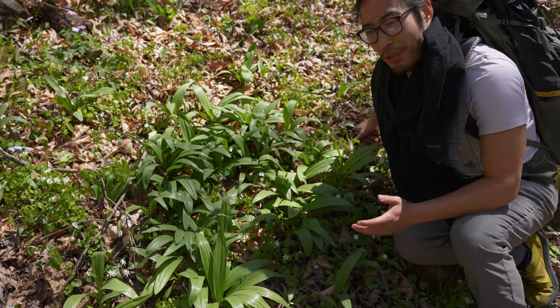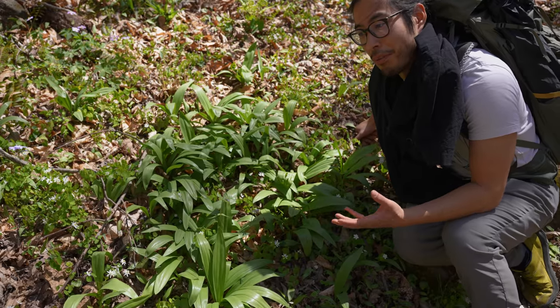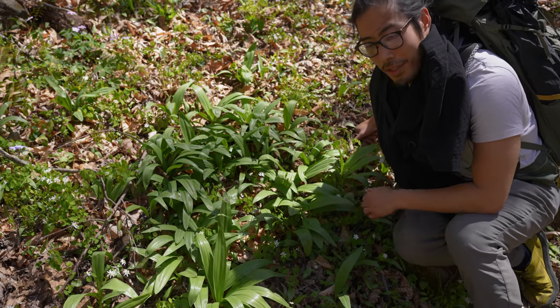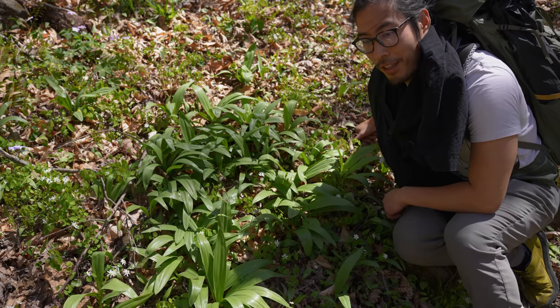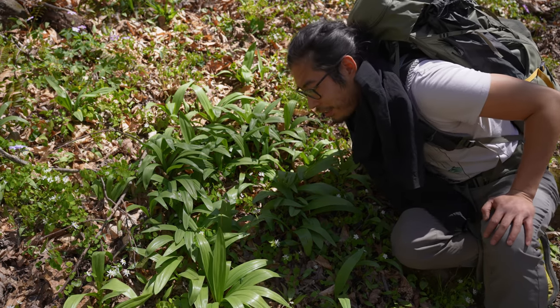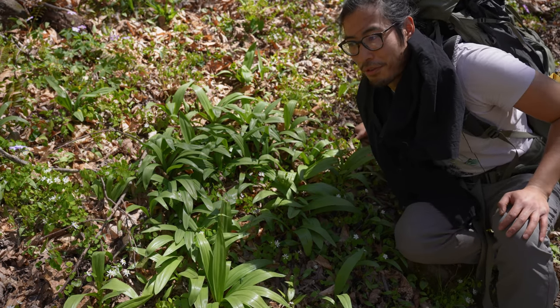I've heard some people don't like the big leaves because they're too strong in flavor, but I feel like that's exactly what I want from wild leeks. It's great to use in soups, or if you're making a scallion pancake or something like that. Stuff like this makes me want to just get on all fours and graze on the forest floor.